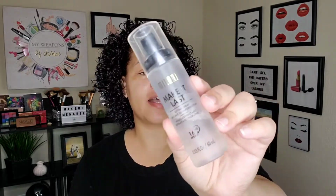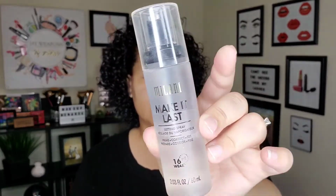So the first thing that I've been using that's new that I think has been a big help in keeping my makeup in place is the Make It Last by Milani. And you can see I've been loving this stuff to death because it just really gives everything a good place to stick. So I'm going to put that on.